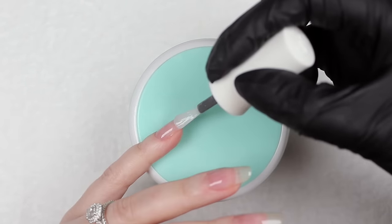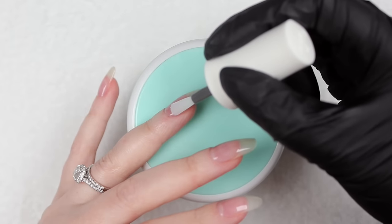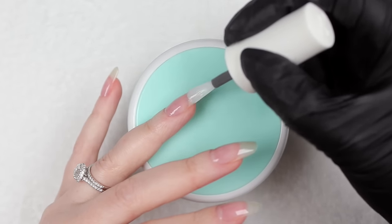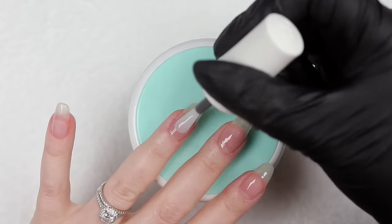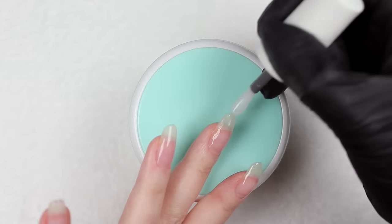When I first started dabbling in gel polish, I was very impatient with the removal process, and sometimes I wouldn't wait for it to soak completely before going in and ripping it off. And guess what? I ended up with thin, weak nails.